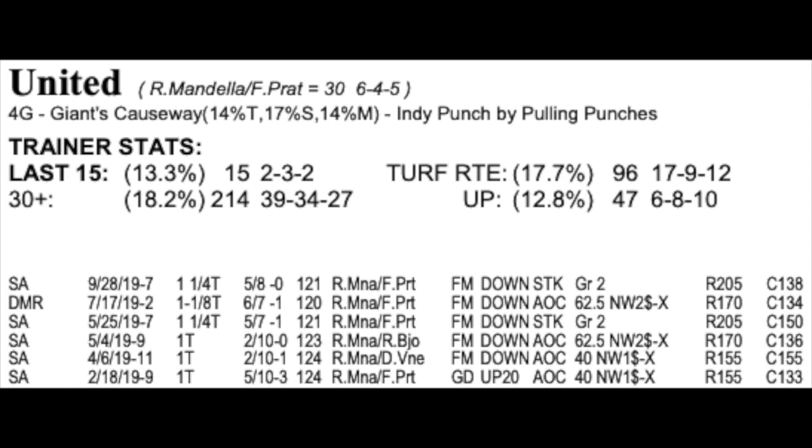Richard Mandela has always done good work in the Breeders' Cup. Flavien Prat was the rider, best turf rider in Southern California. United had that tactical speed, had run well in both graded turf routes. This was the longest race that he had, but at 50 to 1, he was just as good as any other U.S. runner, and he almost pulled off the upset. Missed by a head. Bricks and Mortar won it, and now they're going to go for the Hollywood Turf Cup next on November 29th at Del Mar at 1.5 miles.